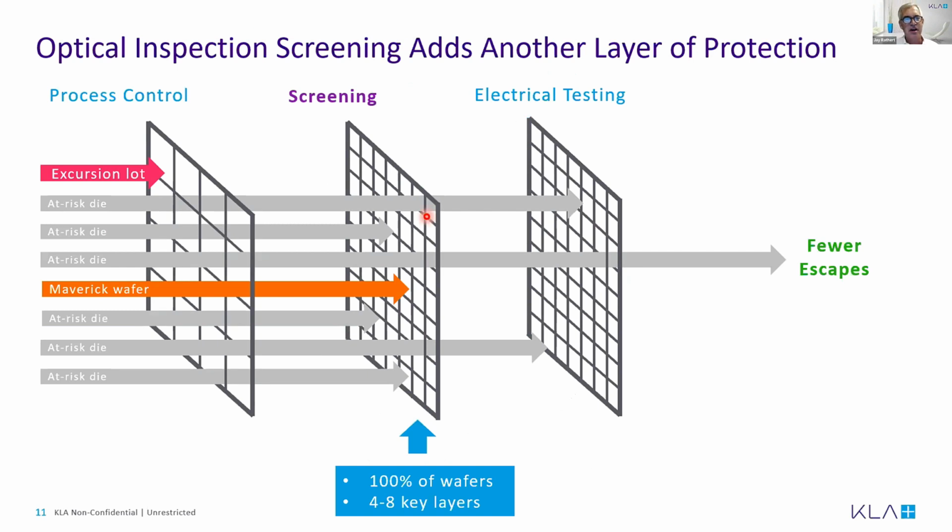So that led us to this idea of revisiting screening. Screening is different from process control, where we subsample. Screening implies that I will look at 100% of the wafers, 100% of the die, but maybe not on every layer. Couldn't really practically do this with the hundreds of process steps that are going on in building a chip. But when we ask most of our fab customers, do you know which layers are usually your reliability critical ones? Most of them rattle off 4 to 8 key layers. So certainly with the right approach, it's practical to implement a screening solution there.